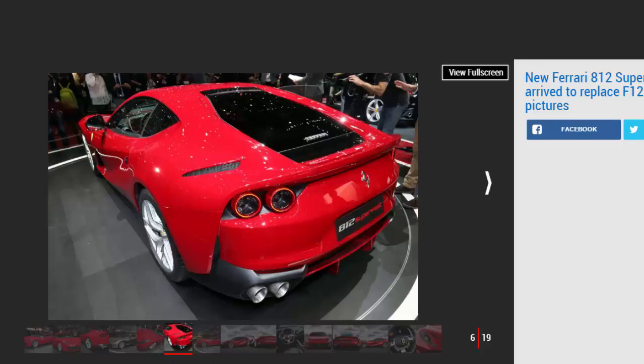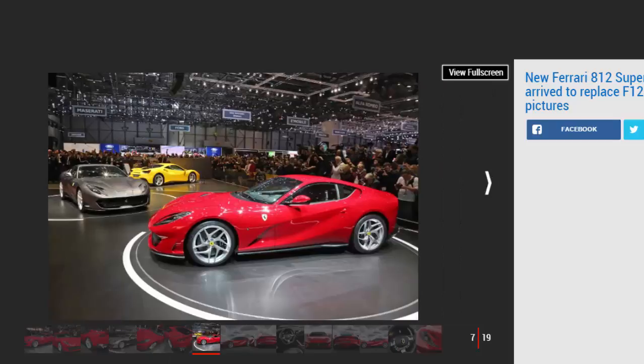The 812 Superfast's look is inspired in part by the 1969 365 GTB/4 Daytona, especially the car's rear end, where four traditional round tail lights are found. Four exhausts and a painted rear diffuser sit below the rear apron.